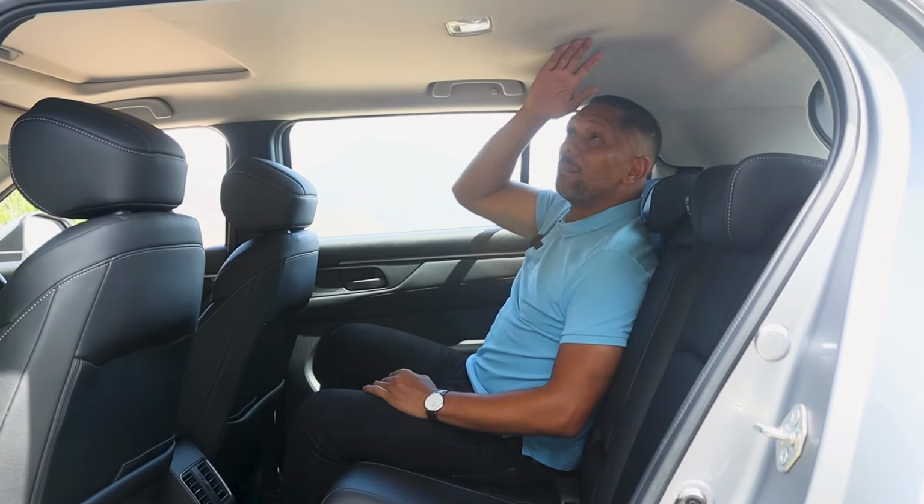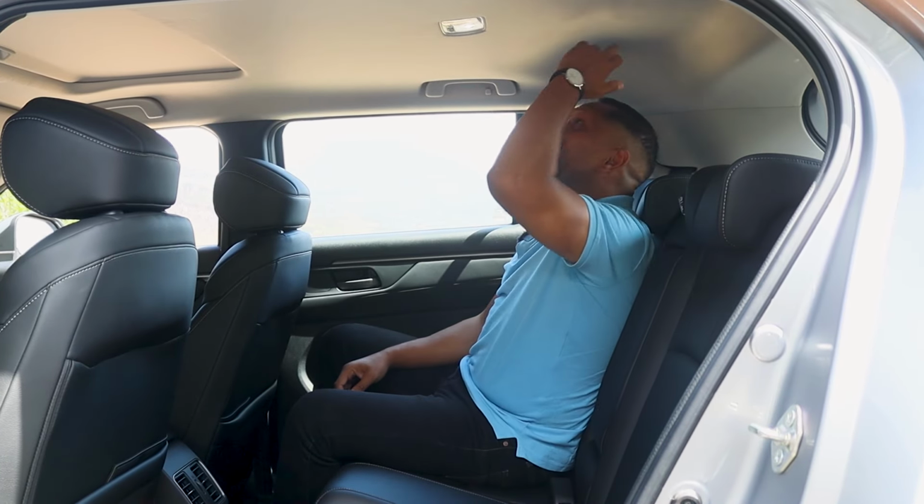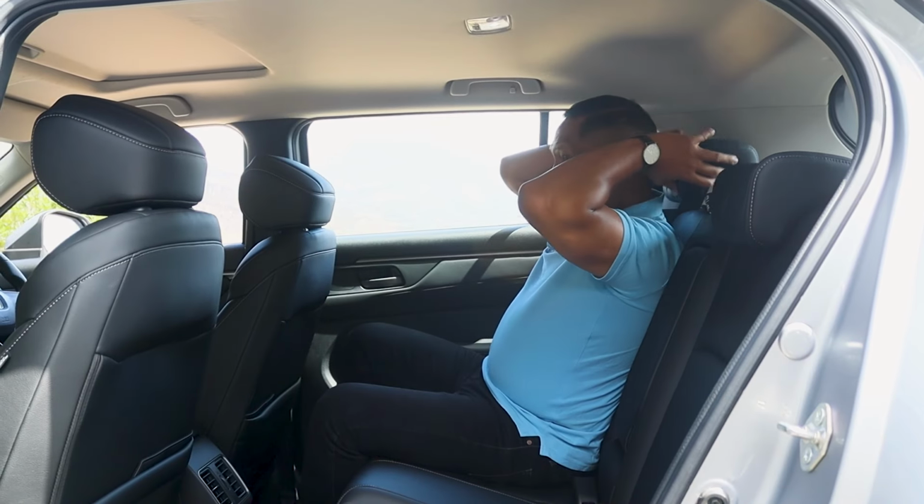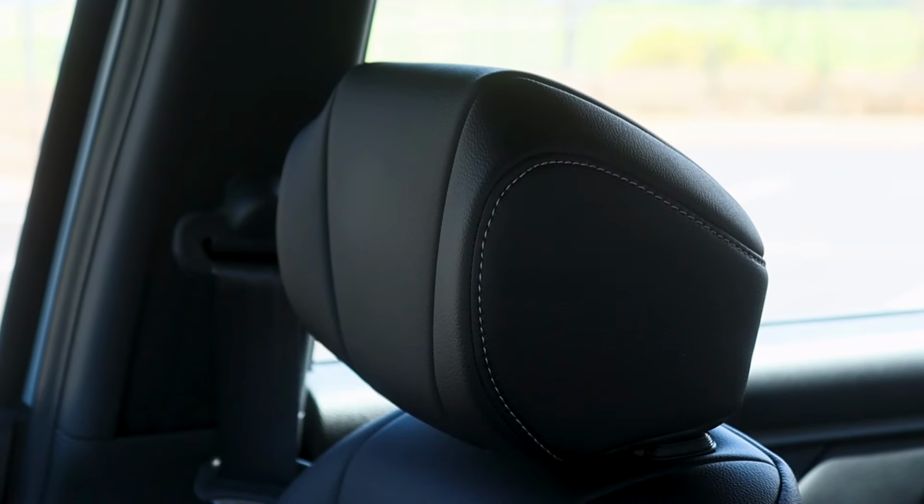They really weren't joking about the headroom in this car. It's got a little cavity on top here that gives it quite a spacious feeling. The legroom is quite spacious too. And I've got to say, they've done a good job with these indented headrests front and back.